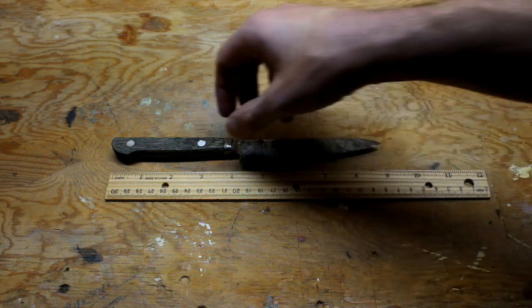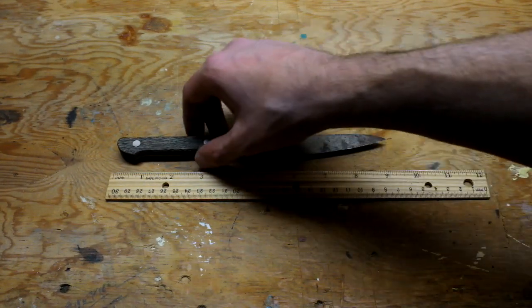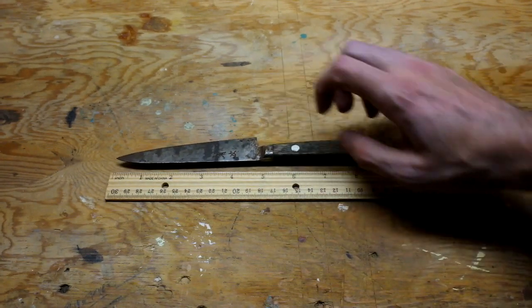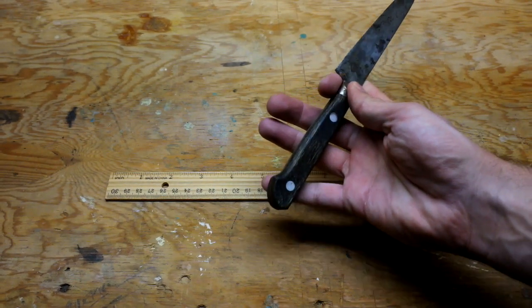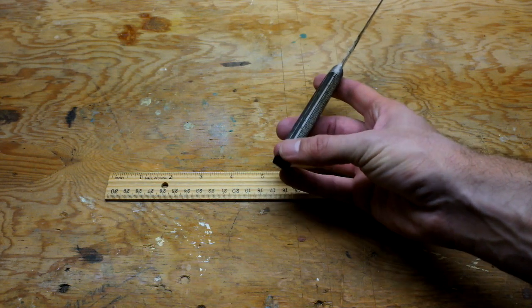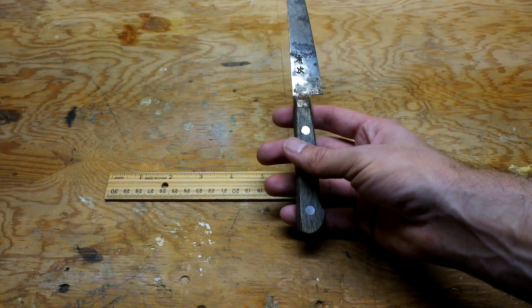So yeah, it's too bad the knife kind of got a little rusty, but maybe I can take some steel wool and fix it up. I haven't used it in years. This has a traditional wood handle, very solid actually, solid wood handle, and you can see the tang go the full length of the handle. Very smoothed out wood now.